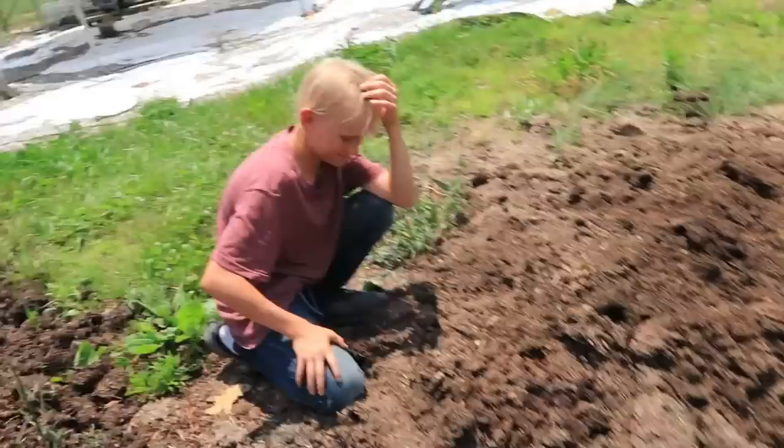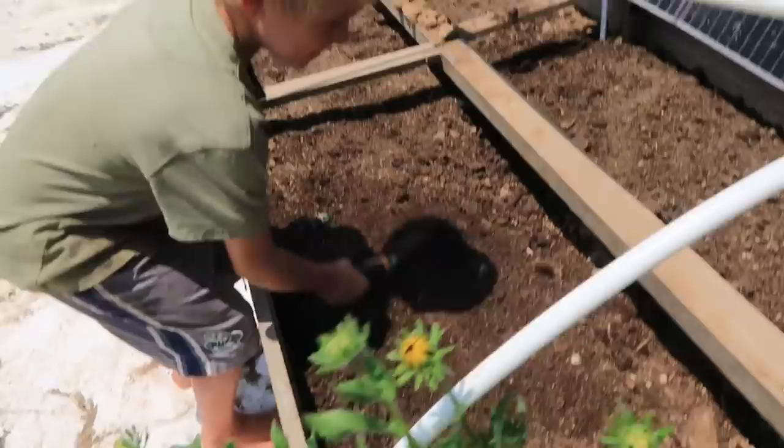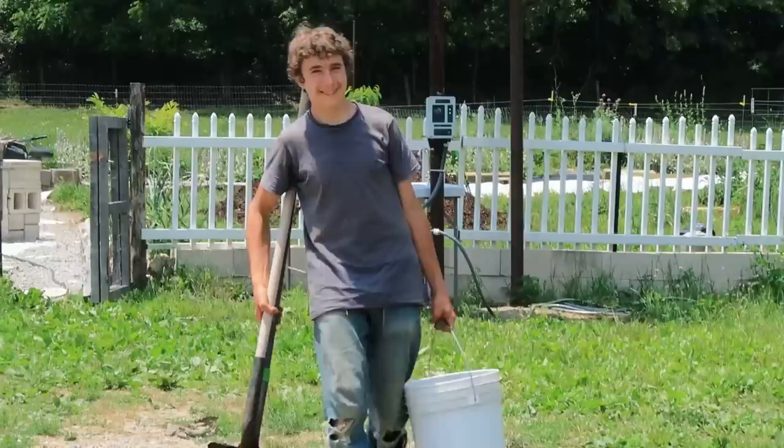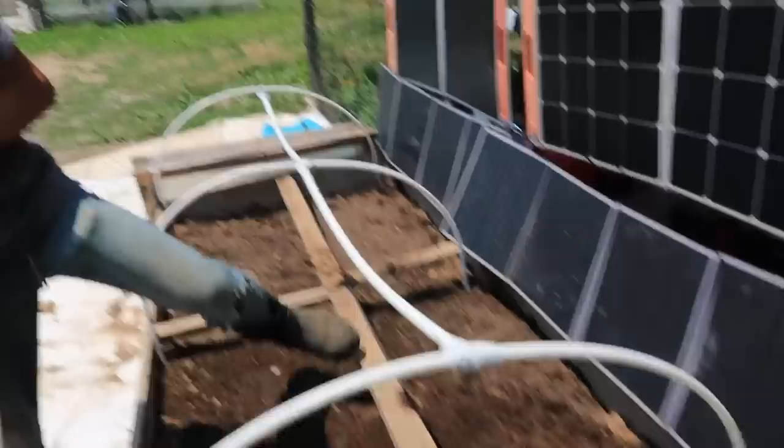Last bucket. Nice. Now we just gotta water it in good and let those taters grow.